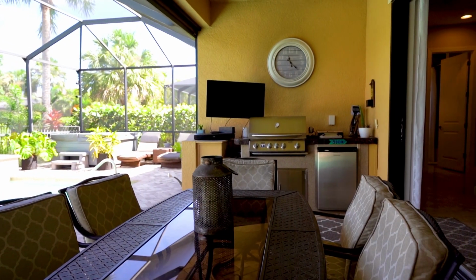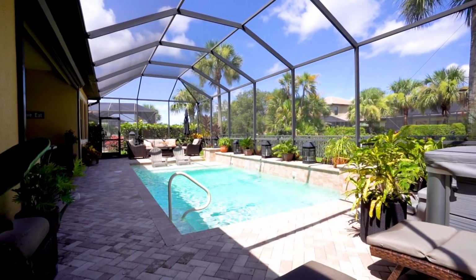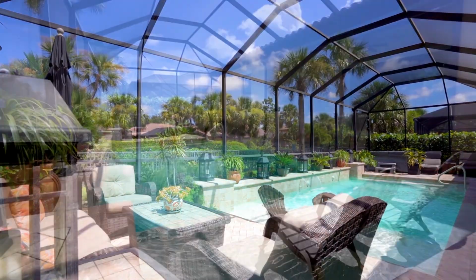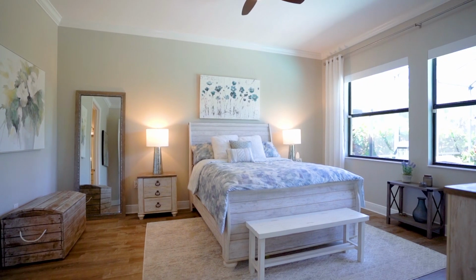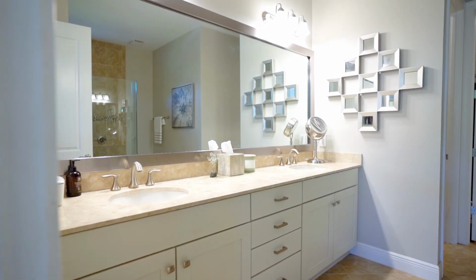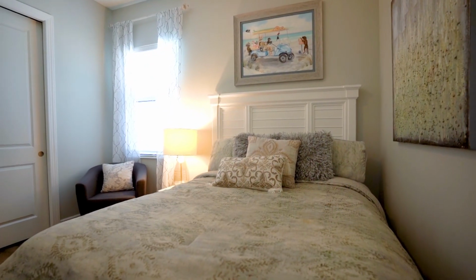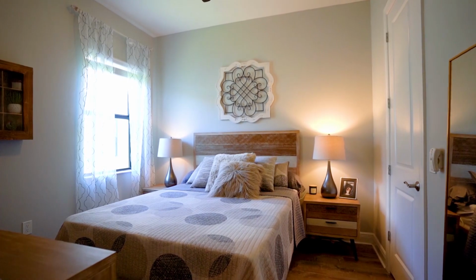Step outside to your personal oasis, complete with an outdoor kitchen, a saltwater heated pool, brand new screens, and a standalone hot tub. Recent improvements include a new AC compressor unit. The bedrooms and den feature luxury vinyl plank floors installed in 2021, while the lanai was re-screened in 2023, and the white kitchen cabinets were refinished in 2021.